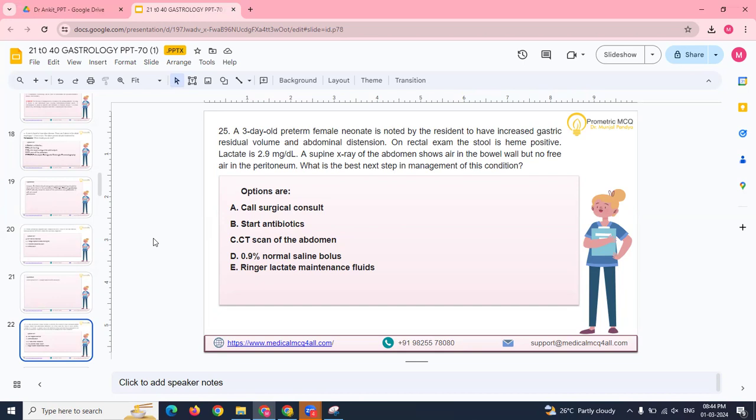Dr. Madana. Sir, I do not know the diagnosis, sir. I'm just thinking. So it is a preterm baby having necrotizing enterocolitis. Very good. So what is the next step? Start antibiotics, sir. Very good. The cause of necrotizing enterocolitis is bacterial infection because of preterm baby, so as early as possible, we have to start antibiotics.